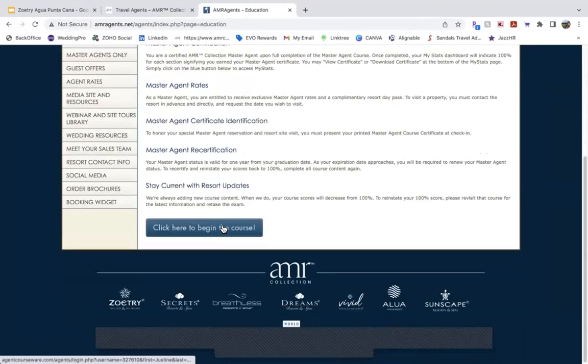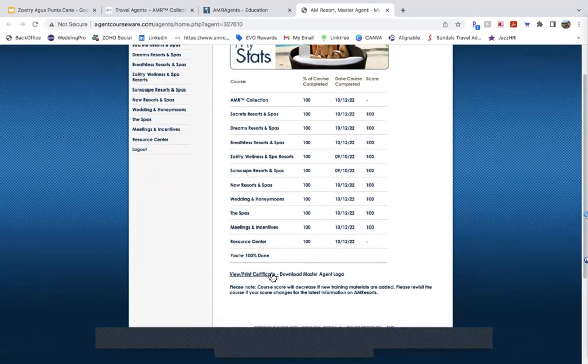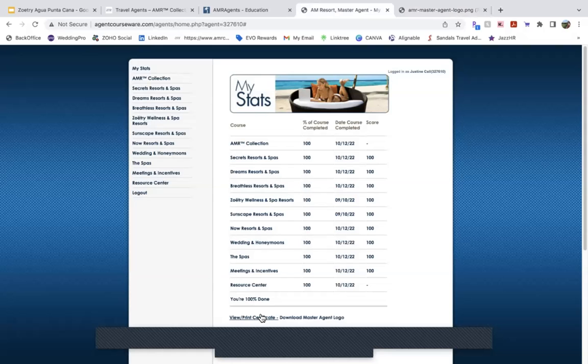Right here, click here to begin the course, and they're going to have you go through all of these different classes, and you have to have 100% on all of them. You'll then get this here, right? You can print your certificate. You get a master agent logo that you can attach to other things like your email, put it on your social media, and so forth, along with the certificate that I mentioned.